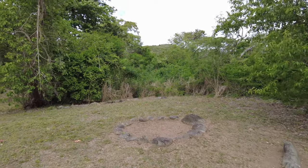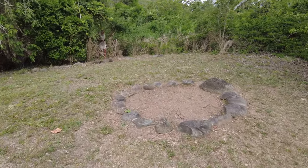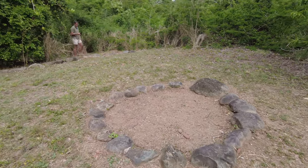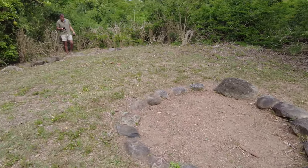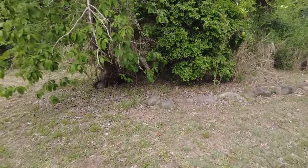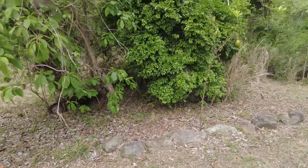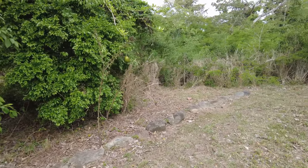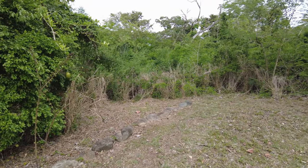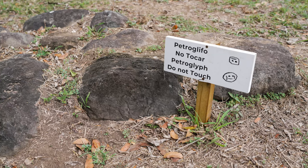Step over the stones here, and you see what looks like a fire pit. Very interesting. And then there is one last row of stones, and that's the ruins back here. Now let's take a closer look at these petroglyphs.